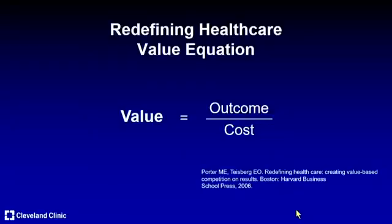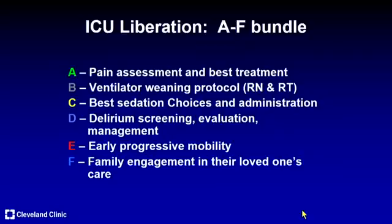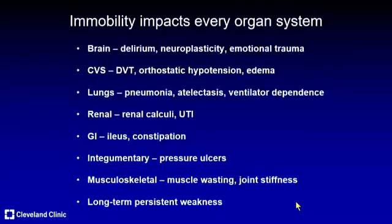So we can't get away from this equation. We're all seeking to improve the value of the care that we provide, and if we can improve the outcomes and with that reduce the cost, we can have much better value to the care that we provide. And how do we do that? This is a perfect example of the A through F bundle. Providing each component of that provides really solid care to the patient. And all together, as Dr. Ely spoke about yesterday, all of those combined offers the patient some really valuable care to help liberate them from the intensive care.